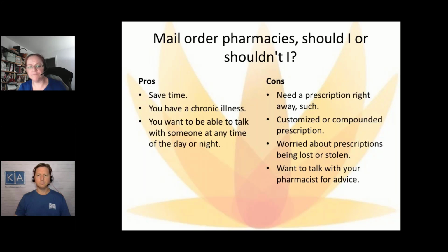So this works really well if you have a chronic illness, you have diabetes, you have high blood pressure, something like that where you're taking medication consistently. And many mail order pharmacies will actually give you a 90-day supply instead of a 30-day supply, which is what you get at your local pharmacy. This means you're only paying one copay instead of 3, so you save money that way.